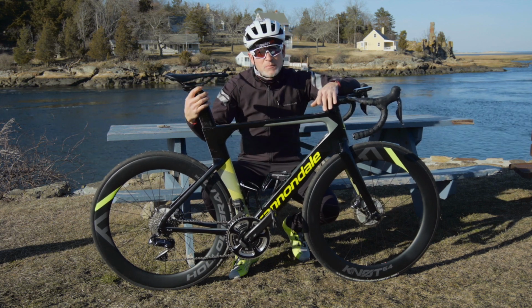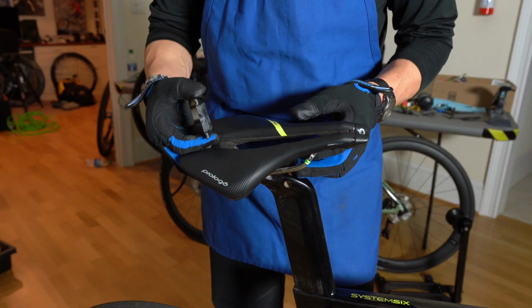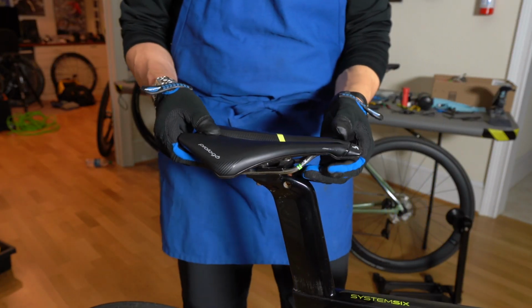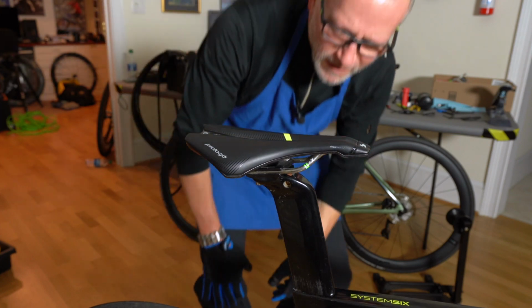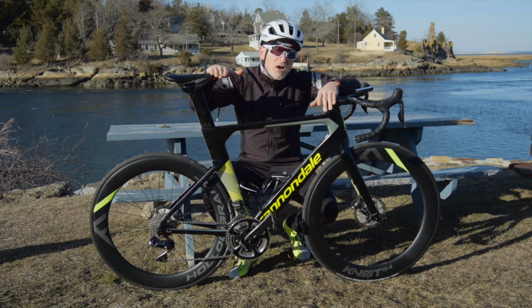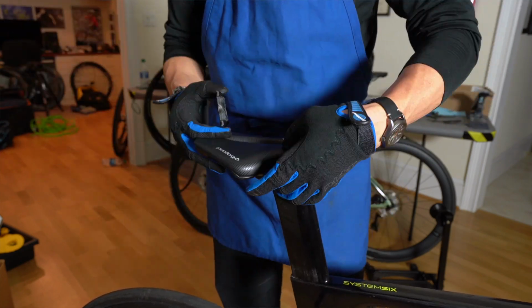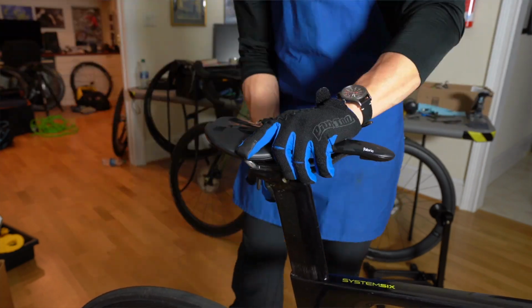Now, if you notice, this seat post has a lot of setback. So I took the stock saddle, the Prologo saddle, and I slammed it all the way forward. But it's kind of like a stubby saddle, so I was still kind of sliding off the front of it. So finally I broke down. I didn't want to really mess with these bikes, but I installed my own saddle on it.